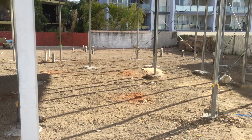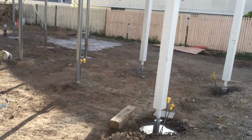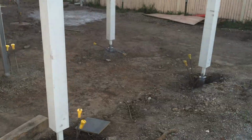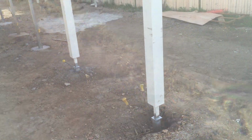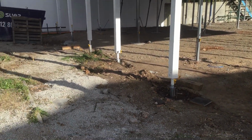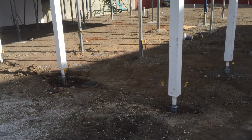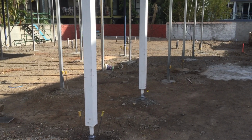Alrighty, okay guys, that's me rambling on again. We'll leave it at that. They're in, finally. I can say goodbye to those timber posts. So that's done. Next step, slab, and then I come in and do the steel beams. That'd be great. Finally get them done, and my part of the job finished.